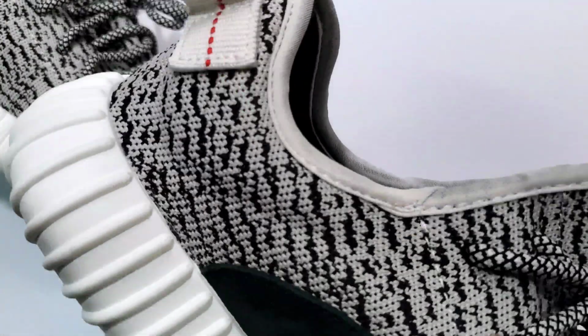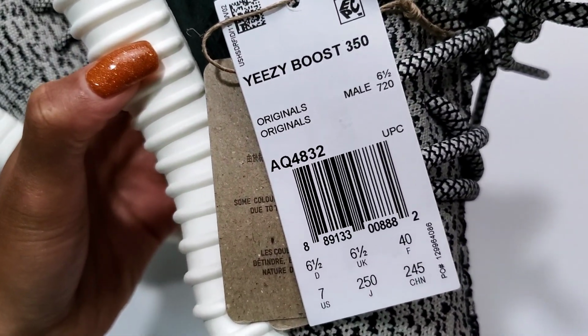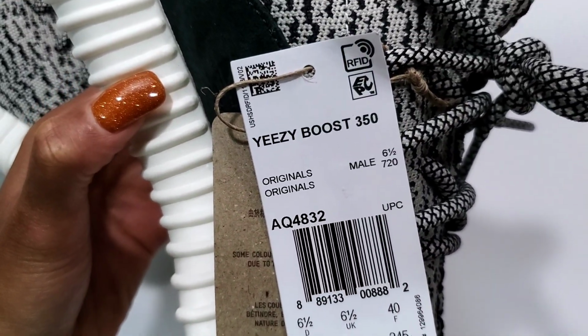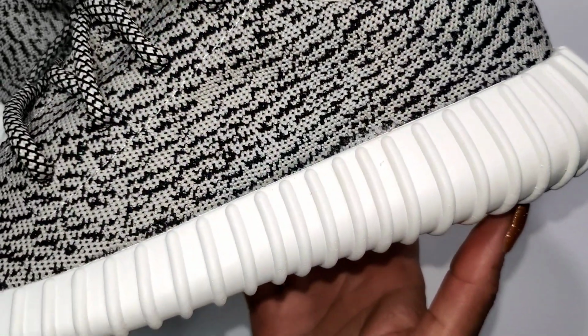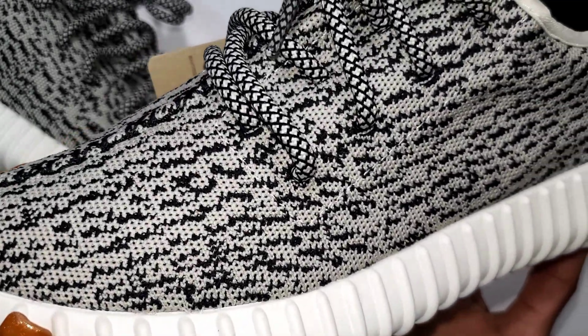However, when consumers checked out on Adidas, it definitely said 350 V2, so that was a little interesting and confusing, but on the tag it just reads Yeezy Boost 350, and yeah, here we have it, the 2022 version of the Yeezy Boost 350 Turtledove.